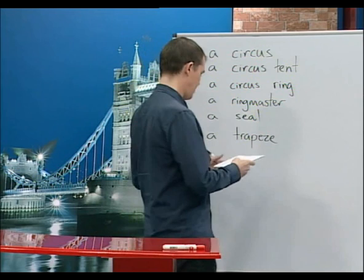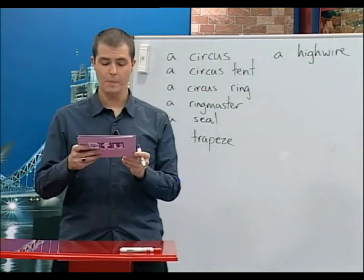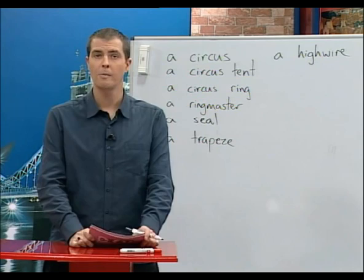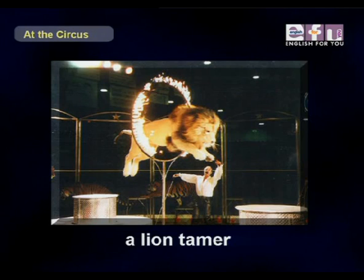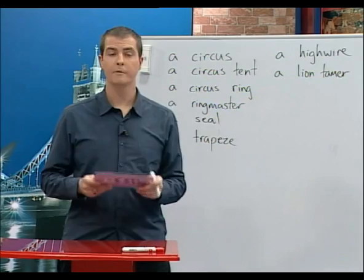Okay, next we have a high wire. A high wire is a tightly stretched rope high above the ground that someone walks along. Now, it's part of a circus performance, and the man or the woman who walks along the high wire is called a high wire artist. A lion tamer. Well, a lion tamer is a person who trains lions to obey him or her and perform tricks. He or she uses a whip.